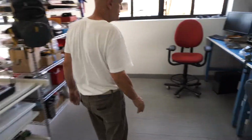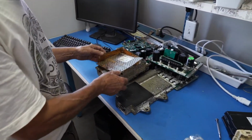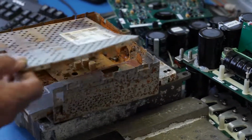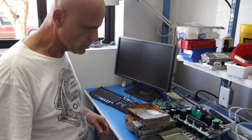Here's some of the Mercedes parts, and you can see how bad some of these parts actually end up looking after they've gone through a flood. This is not repairable, but it certainly gives us an idea what to order and what to source.